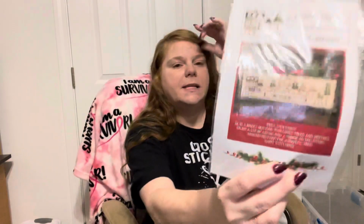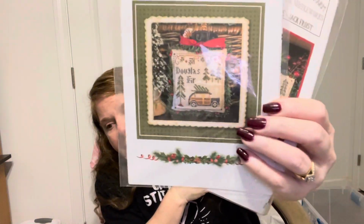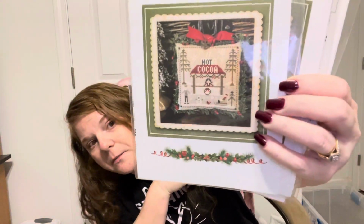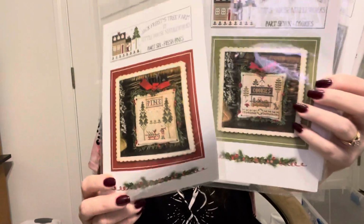Next we have the entire series of the Jack Frost Tree Farms by Little House Needleworks. And that looks like this. And then you can put them all together. They have a mock-up of them on the Little House Needleworks webpage, where you can do them all on one page, and I am going to be doing them all on one page. I started this one November 5th of 2020. It is going to be done on a 14 count Aida in the colorway Parchment.